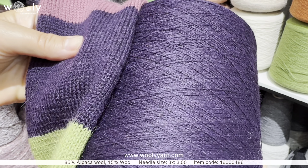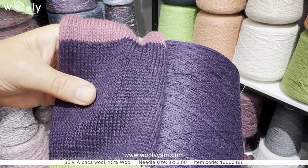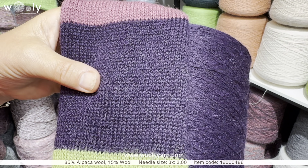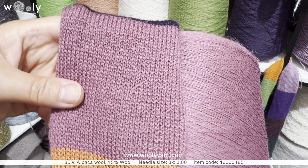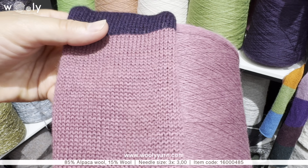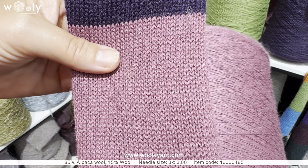Here by the texture you can see that it is definitely alpaca wool. It does have a little bit more hair and fluffiness. And this sample we knitted in 3 threads, since it is a little bit thinner than the previous one, and in these 3 threads it would be needle size around 3. From alpaca yarn you can make any type of knitwears, of course sweaters, scarves, hats, cardigans. You can knit socks as well. You can combine with other different yarns.